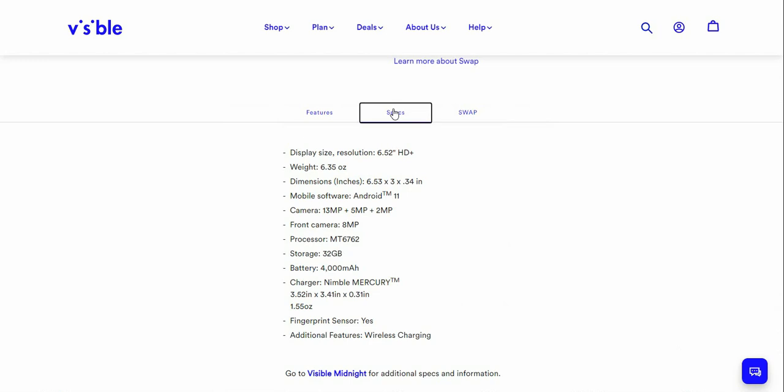You do get 3 cameras on the back at 13 megapixel, 5 megapixel, and 2 megapixel. The 5 megapixel camera is probably your ultra wide lens, and the 2 megapixel camera is probably your depth sensor, I guess. I'm not really sure about that, because they don't specify which lens is which. All I know is that the 13 megapixel camera on the rear is your main lens, and that's all I know about that. Front camera is 8 megapixel. The processor is a MediaTek 6762, probably octa-core, which I'm pretty sure it is.